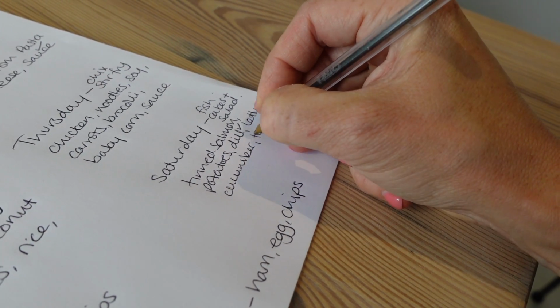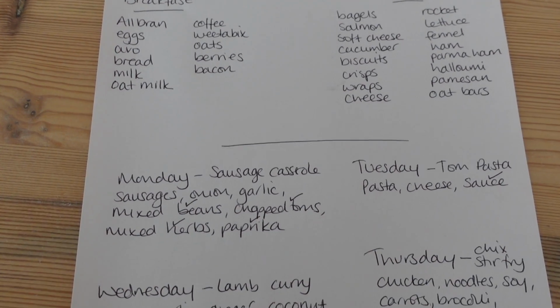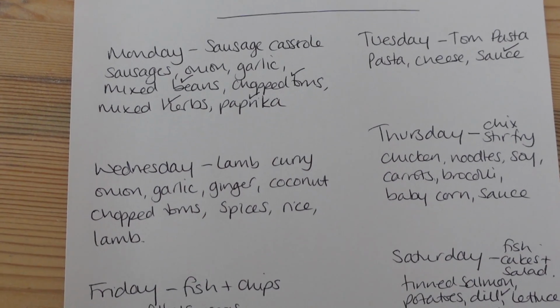I'll also get some breadcrumbs, and then I'll get some nice salad bits. So now that I have meal prepped and prepared my weekly shopping list, I am now ready to go shopping.